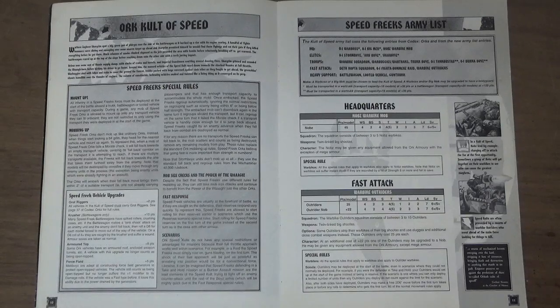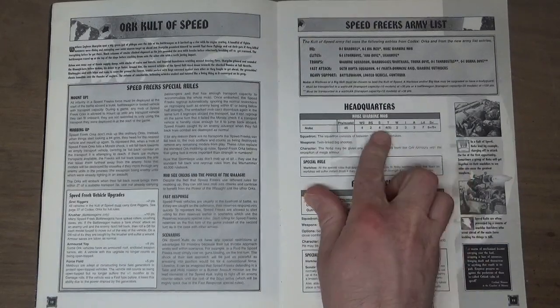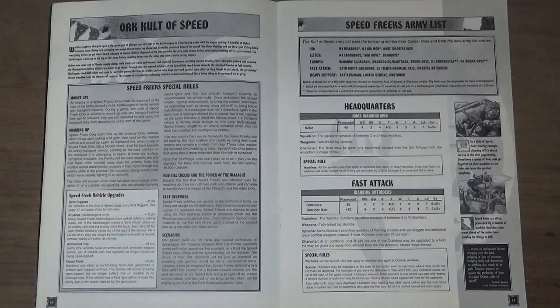So we're introducing a new HQ unit, which is Nobs on War Bikes. That's pretty cool. Those weren't in the original Orc book. So a squadron of 3 to 5. They both have twin-linked big shootas. They're just like normal bikes, but of course they have a Nob profile with the upgraded toughness, because a bike always gives you +1 toughness and pretty much has since this edition.